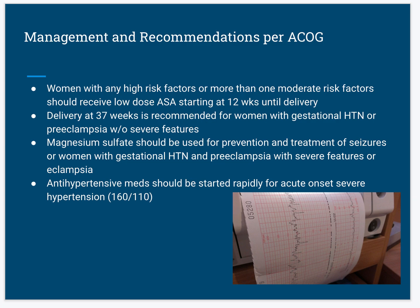This is not necessarily going to be anything, especially the magnesium and the antihypertensive meds, that you yourself are going to be ordering. But the aspirin you should know about, because you should be starting that on your women who come to you who have that history as a protective benefit for them.